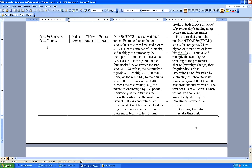I use the term a dollar up or a dollar down loosely. But being an instructor and teaching a lot of folks, everybody wants to know the exact number. It's 94 cents. If you use $1, instead of using a multiplier of 20 per individual stock that's plus or minus 94 cents, use 18.7. Now, I don't want to get into that extreme detail. If your stock is plus or minus 94 cents, net the result.